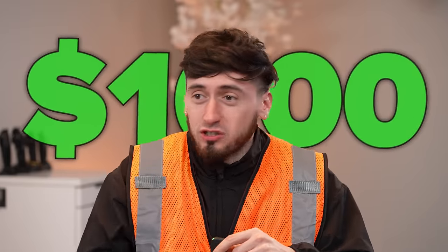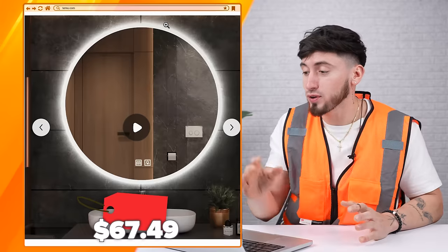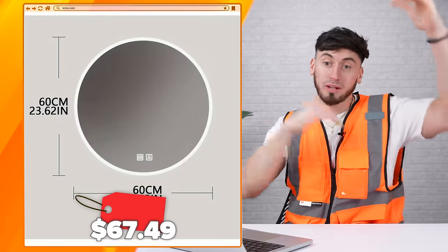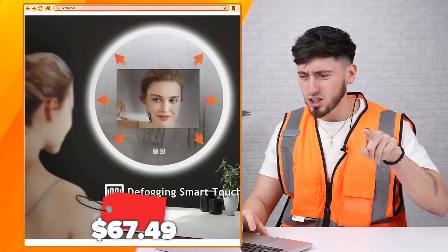Now, the only thing is, I'm currently on a budget, and I only have $1,000 to spend on the whole room transformation. I don't know how I'm gonna do it, but luckily we have TEMU, where we could shop like billionaires and just feel like ballers. I just logged into TEMU, and there's this beautiful LED intelligent bathroom mirror going for $67.49, 24 by 24, which is like this big right here. It has a defogging smart touch button too.